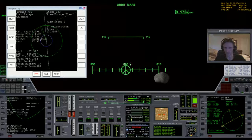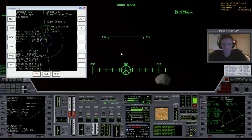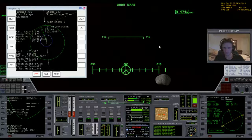Beginning the burn in about a minute. Okay, let's get the vessel in position. And right as we get up to the burn, we will turn off prograde. Okay, burning now. Alright, and we should see Phobos go by us here in a moment. Translation. Rotation.